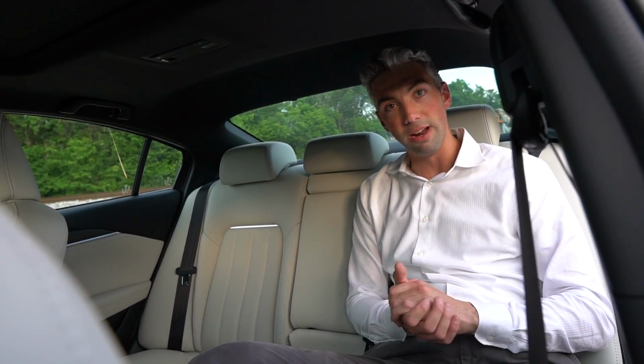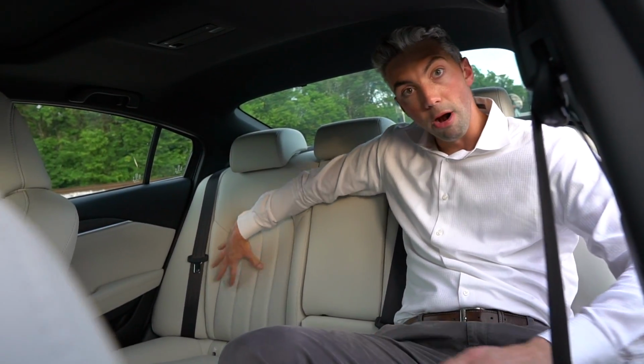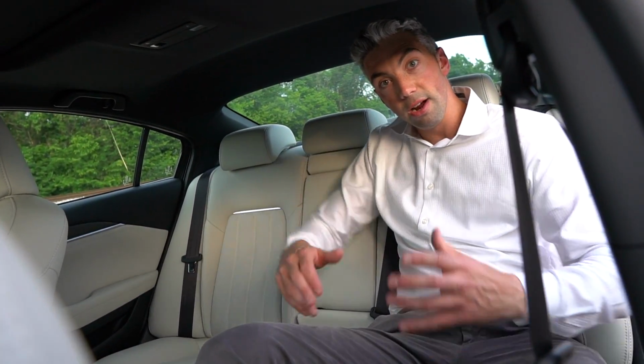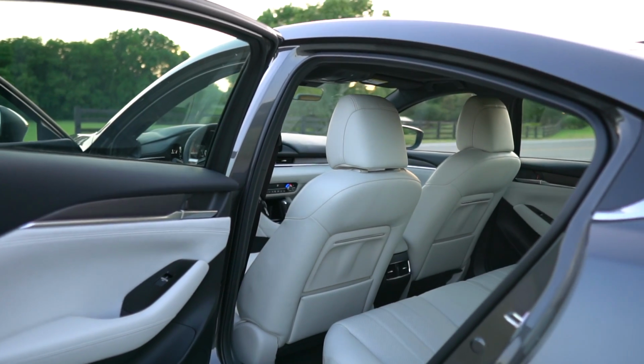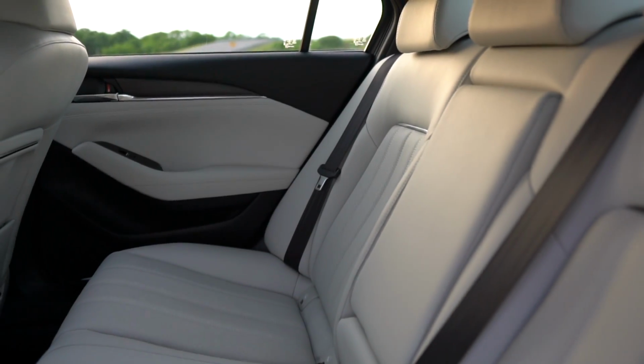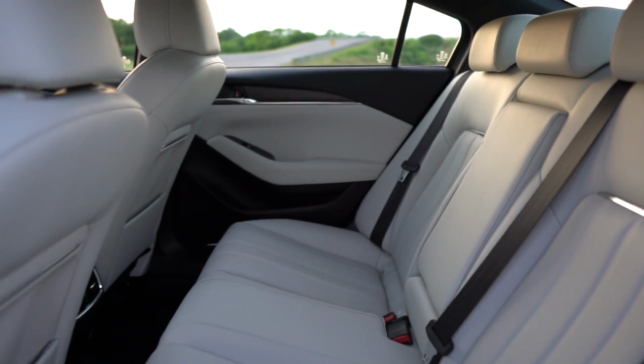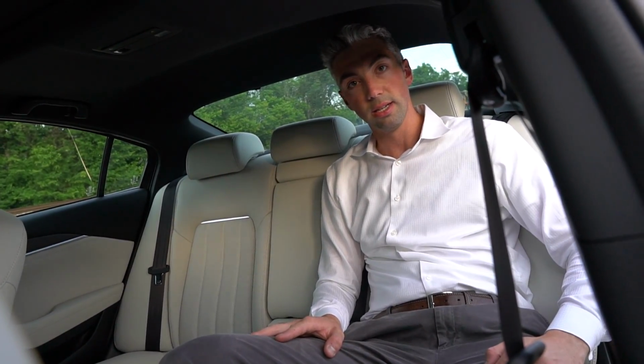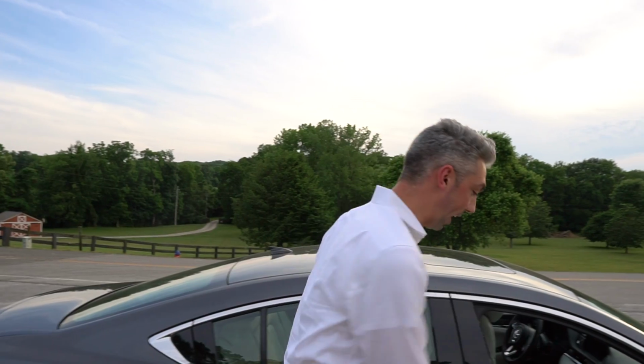This parchment Napa leather in this vehicle is very plush, very comfortable. Look through here, we got perforation through the rear seats. This nice little chrome strip right through here. This is because this is the Signature model, or the highest tier level. Of course, we have the Touring, the Grand Touring, the Grand Touring Reserve, the Sport, and then this Mazda 6 Signature.